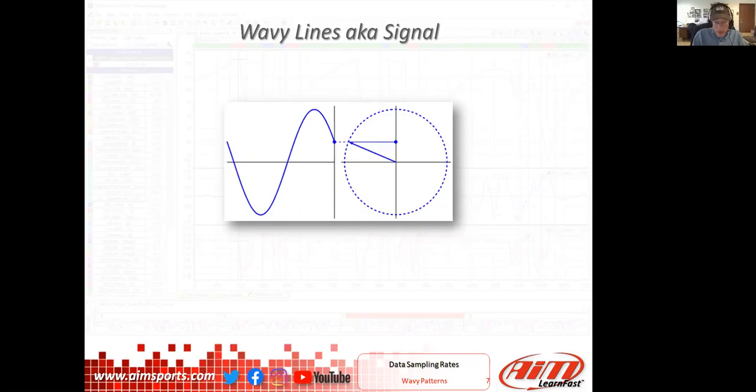Now, all of you guys with some math background will say, yeah, sine wave, we get it. It's like, okay, just hang with me. We're going to get back to racing. But sometimes we need to talk about these wavy lines as signal. I use the word signal, and I'm going to use that word a lot. Don't get thrown. Just know that when you hear the word signal, it means some wavy line.